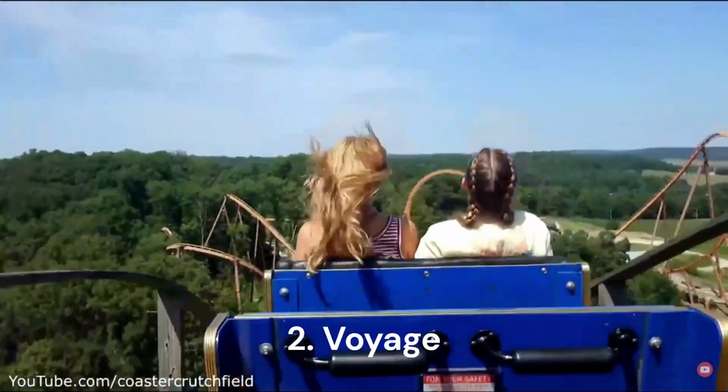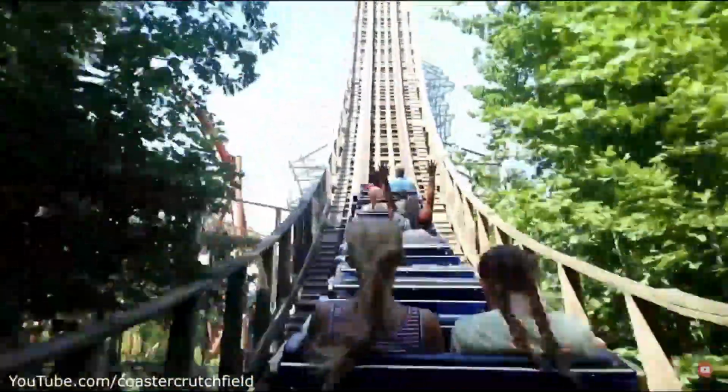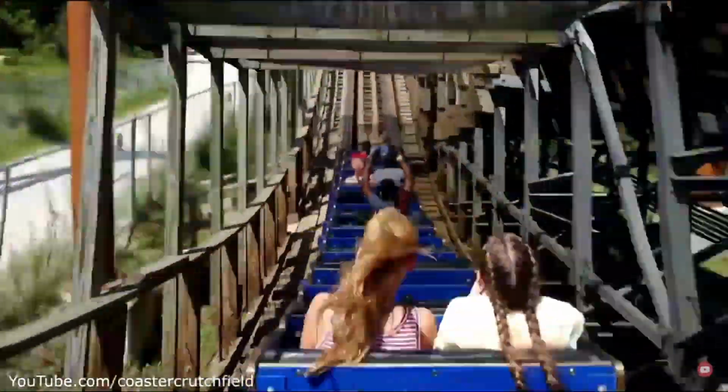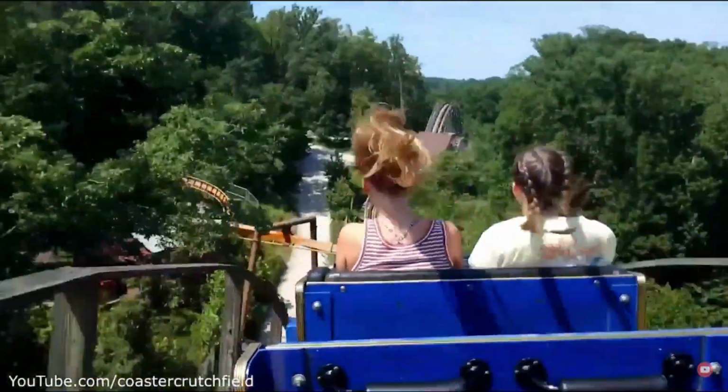The runner-up of this list is going to be the Voyage, a massive gravity group wooden coaster, and when I say massive, I mean massive. You can find this monster of a wooden coaster at Holiday World in Santa Claus, Indiana. The Voyage stands at a height of 159 feet, has a top speed of 67 miles per hour, and has a length of 6,442 feet.